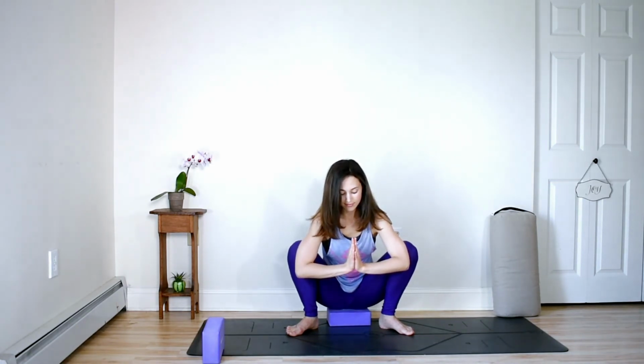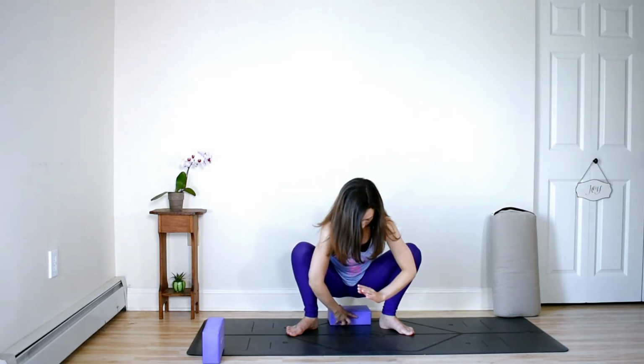Feel free to stay here if it's already intense, or join me for some little squat push-ups. On an exhale, you'll lift the sit bones off the block, energetically drawing the inner thighs and the heels toward each other to find some lift in the pelvic floor, and inhale to release back onto the block. So exhaling, using the pelvic floor to lift the sit bones off the block, and inhale to release. Try a couple more and then pause at center.